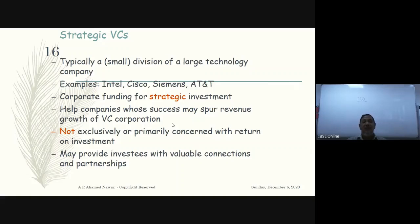So funds are invested in large companies, and it will generate profits, and that profit will be shared by the strategic venture capital companies. So valuable connections and partners can be developed. They typically take a backseat role in the funding, so they are not involved in managing the business on a strategic basis. Okay.